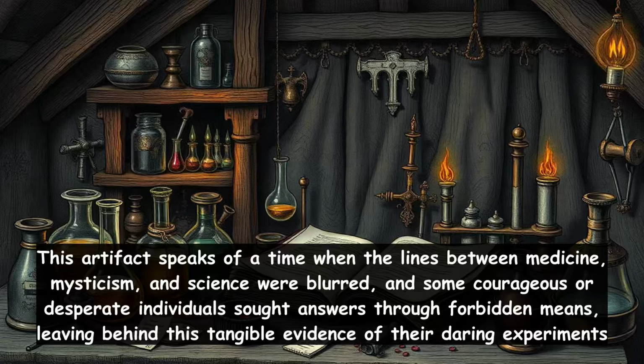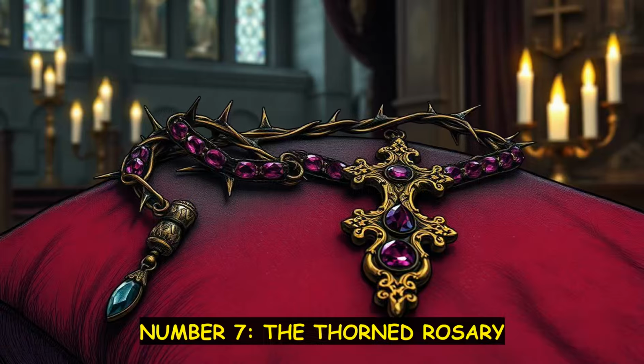This artifact speaks of a time when the lines between medicine, mysticism, and science were blurred, and some courageous or desperate individuals sought answers through forbidden means, leaving behind this tangible evidence of their daring experiments.